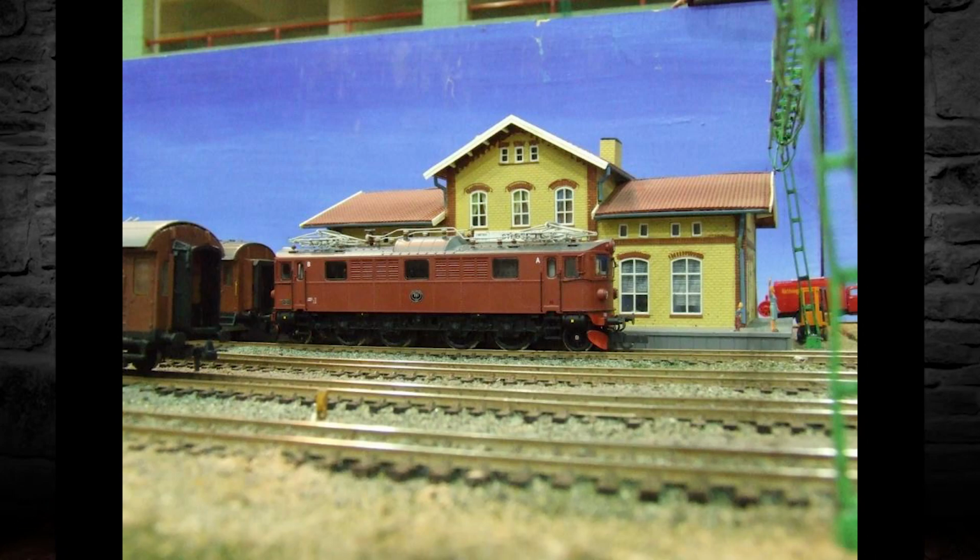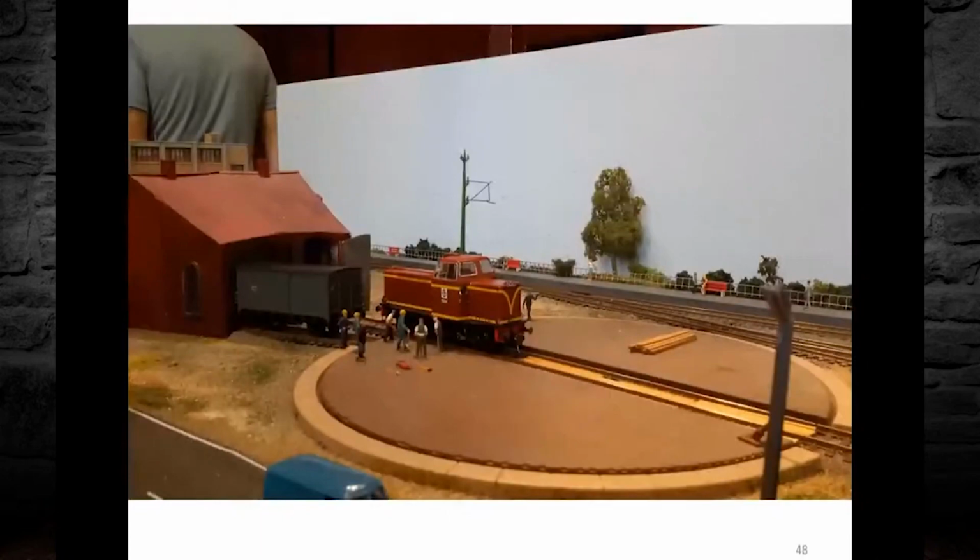Here's Jayco's version of the F in model form with a Heljan and a UGJ coach. Heljan's version of the T21 class locomotive, with a Pico vehicle marked up as a Swedish permanent way vehicle. The Swedes did tend to buy a lot of stuff cheap from Germany just after the First World War.